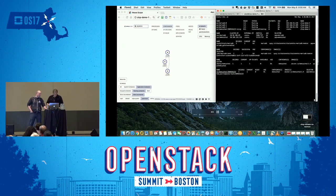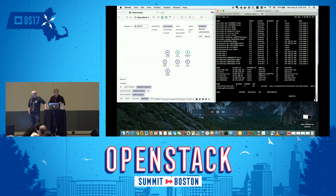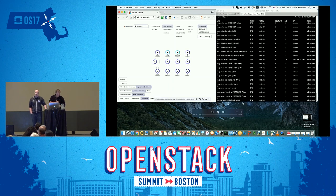And this is a real environment. This is, like Alan said, it's bare metal. We have two controllers and one compute, like he said. And 6 minutes wasn't fast enough for the demo. We needed to condense this down a little bit.